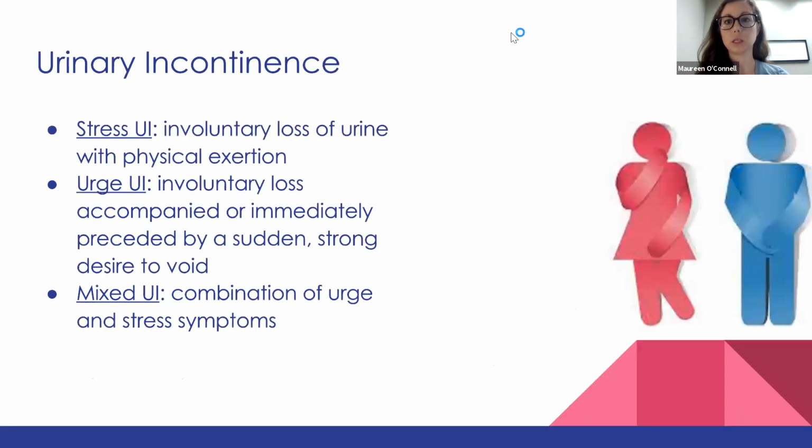All right, now getting a little more into depth with some of these diagnoses. So we'll start with urinary incontinence with some definitions. Stress urinary incontinence is the involuntary loss of urine with physical exertion. So physical stress, not emotional stress, although that can play into plenty of symptoms. But we're talking about coughing, laughing, sneezing, running, jumping, anything with impact that will increase the pressure and urine might leak out. Urge urinary incontinence is involuntary loss of urine associated with a sudden and strong urge to urinate.